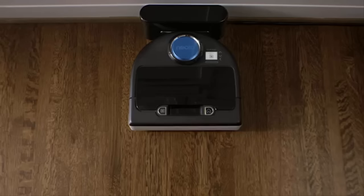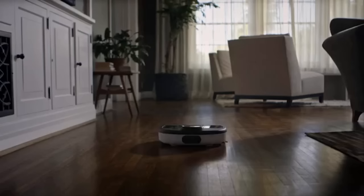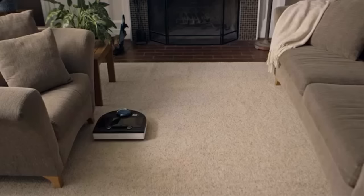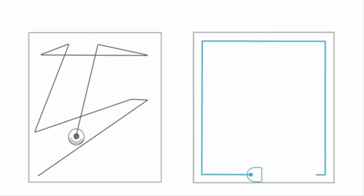Meet Neato, the robot vacuum with a brain. Neato Botvac delivers the latest and most powerful floor cleaning technology. Thanks to laser smart mapping and navigation, Neato knows where it is, where it's been, and where it's going. Its methodical technique means a deeper, thorough clean in less time than other robot vacs.